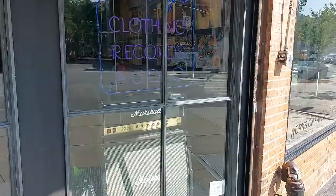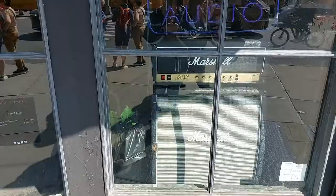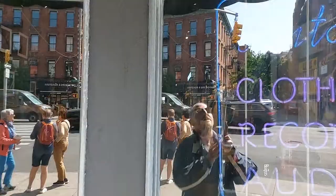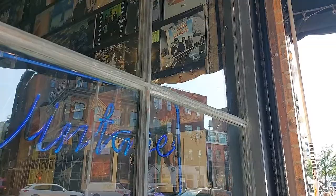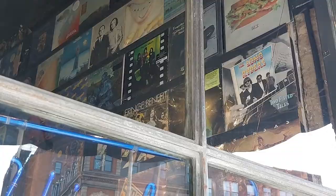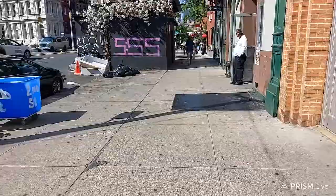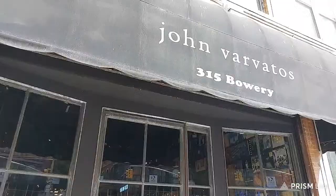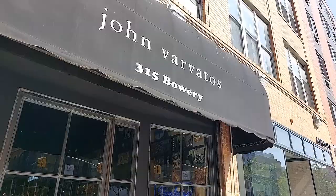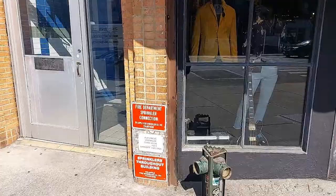And they sell vintage clothing, records. Check out that speaker. Some of the old photos. Don't know if you could see them. So this was the original CBGB. Is now John Varvatos. So that was CBGB.